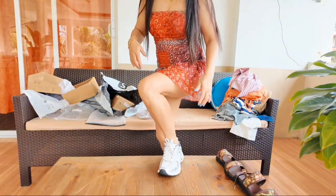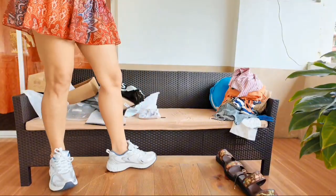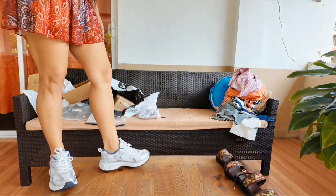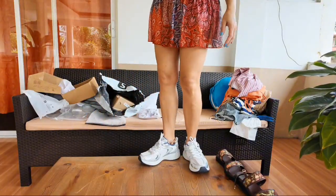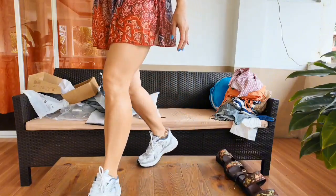of course it depends on the figure or the looks, but this is how it looks like. Oh my god, so cute, lovely.